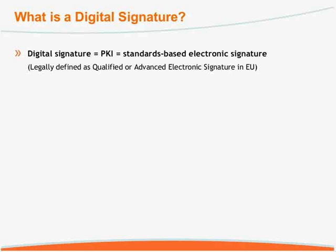For the folks listening in Europe, or organizations that have operations in Europe, note that the electronic signature directive of the EU and the country-specific electronic signature legislation all define qualified or advanced electronic signatures as needing to be digital signatures. Whereas in the U.S. we're a little more loosey-goosey on what's a valid and legally recognized electronic signature, in Europe and other countries around the world, oftentimes the requirements are for a digital signature only.